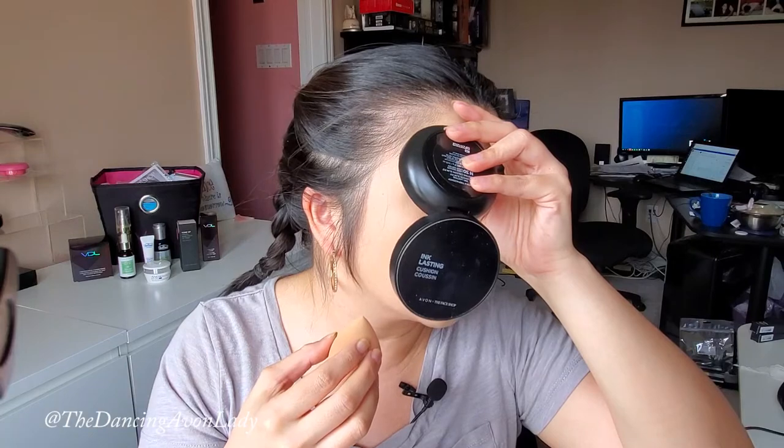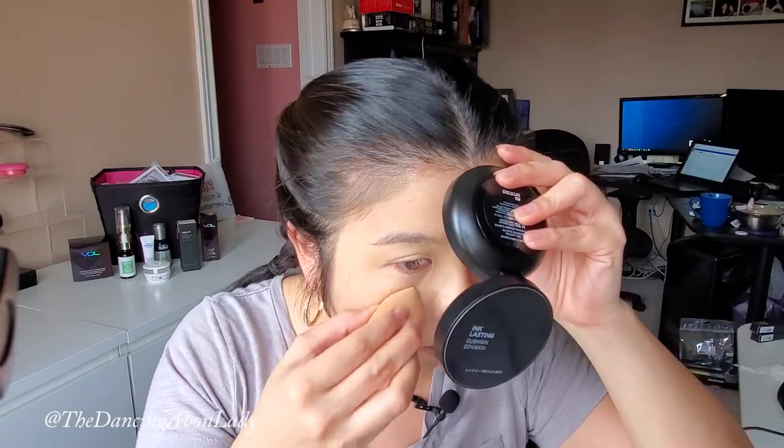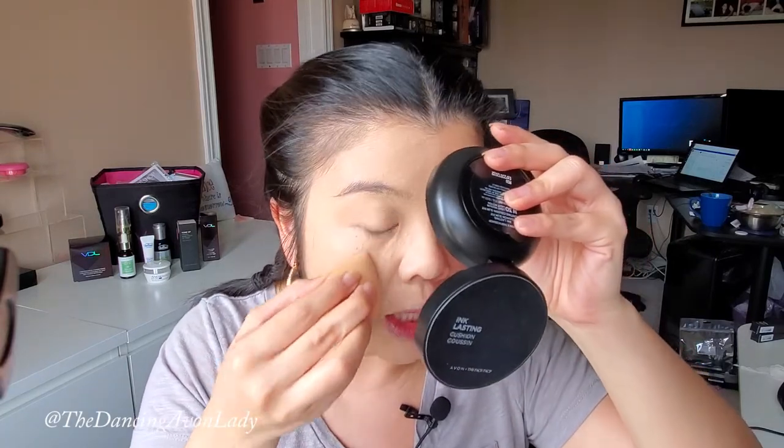However, oh my gosh, you can't see anything. Wow. It is gone. It is hidden. It is invisible. I'm like a dancing Avon lady. This is probably the most dramatic foundation I've ever done. Woo! It's like a blank canvas, natural Jessie. You can actually see a line.